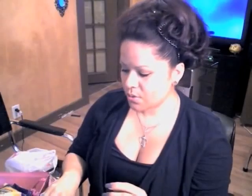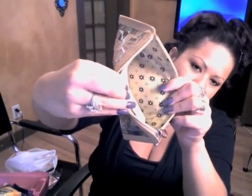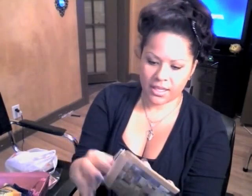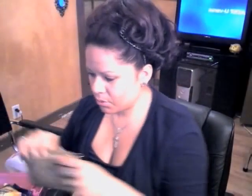Then they had a special going on, and I found this recyclable little bag. Oh, I still have my receipts in there. But I like the material inside. It was like $7, and I found it for $3.25. And it's really sturdy. I love it. I thought it was good for Mother's Day. So, got that at Borders.